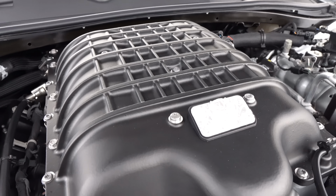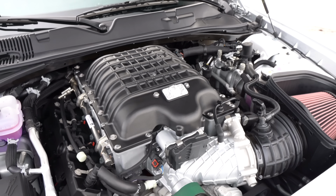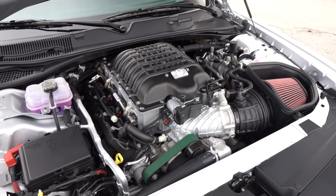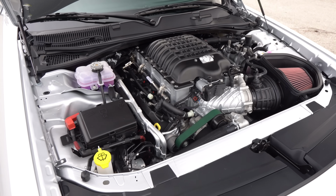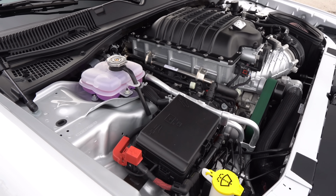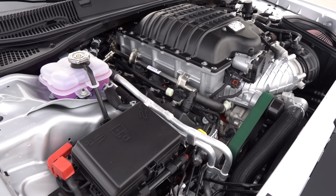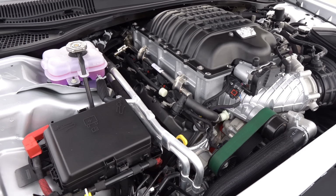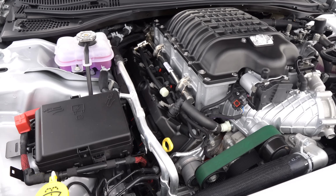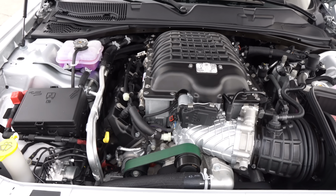With that supercharger, I like the way they did the satin black. You got the Demon badge on it, and that's part of the reason why they call this the Demon 170, because guess what? That is a modified supercharger from the Elephant C170. So there's a lot of crossover from the Elephant 170 to this Demon, and that's what gives it its 170 name. Now you're looking at a 6.2 liter supercharged V8.